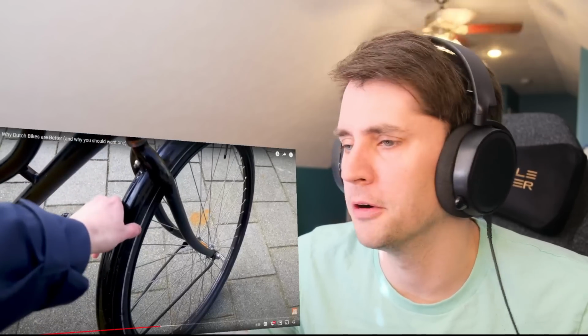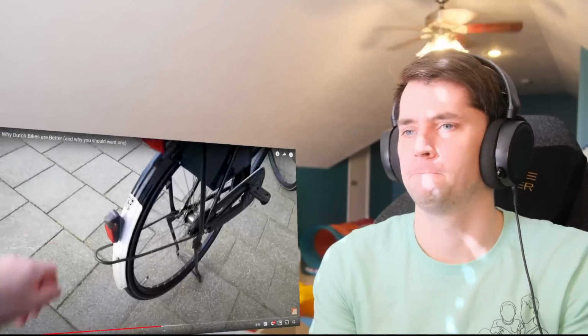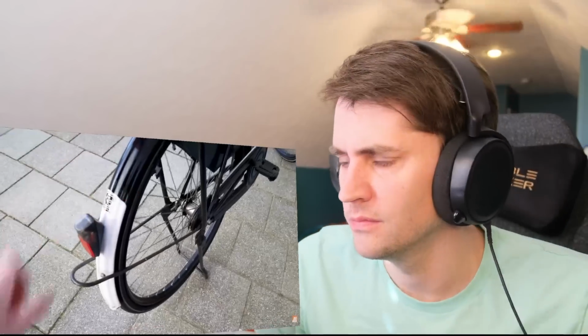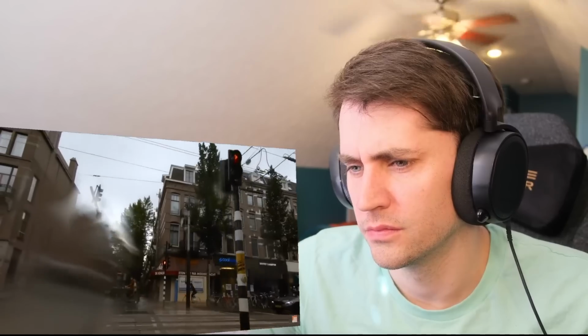Another feature you'll see on almost every bicycle in the Netherlands is both front and rear fenders. You don't have that problem here in America where you're the only one riding a bike. This makes sense in a country where it rains all the time. Fenders are not considered an optional add-on here.